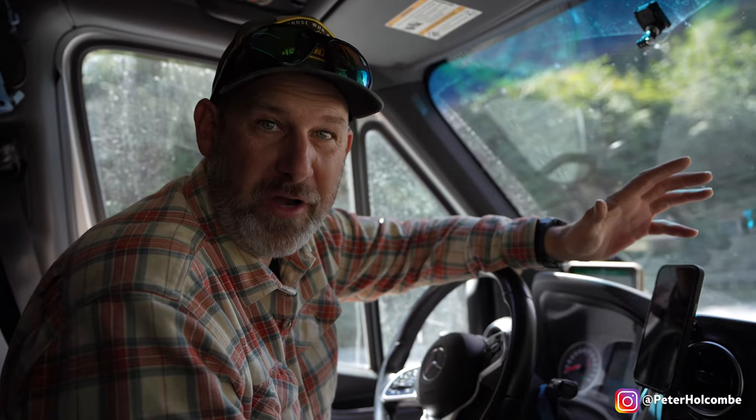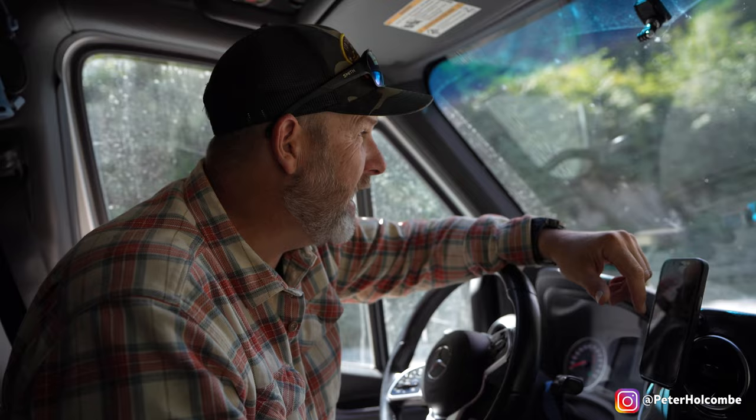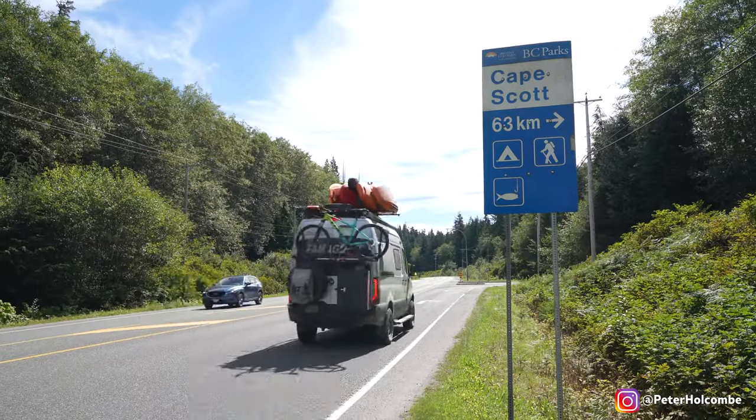We just left Port Hardy. Port Hardy is the northernmost town on Vancouver Island. It is way up towards the top, but it's on the east coast. And we're getting ready to take this long, dusty dirt road all the way to Cape Scott, which is on the west coast. And it is kind of the end of the road for Vancouver Island.